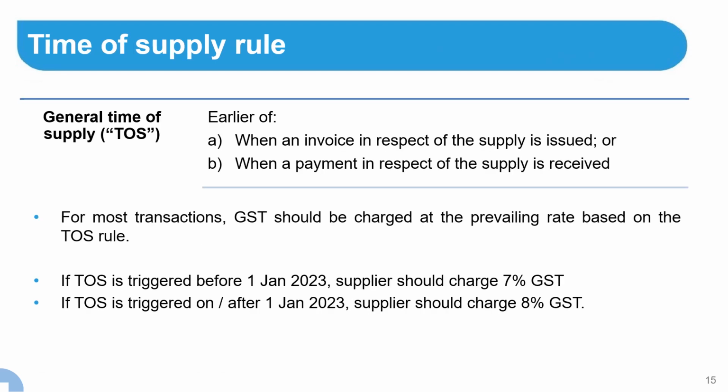Let us first recap the general time of supply rule. The time of supply rule is important as it determines when a supply is treated as having occurred for GST purposes. For most transactions, the time of supply will be the earlier of when an invoice is issued or when a payment is received. The GST rate chargeable on the supply will be the prevailing rate at the time of supply. If the time of supply is triggered before 1st January 2023, you have to charge GST at 7%. If the time of supply is triggered on or after 1st January 2023, the new GST rate of 8% will apply.